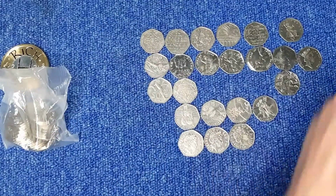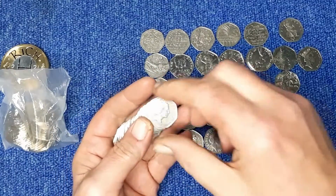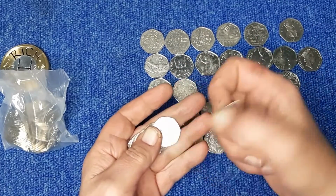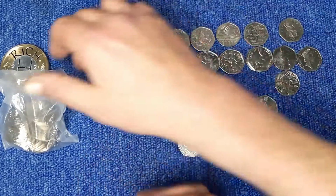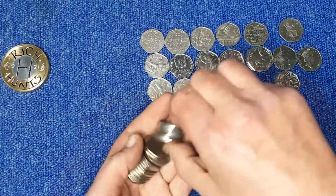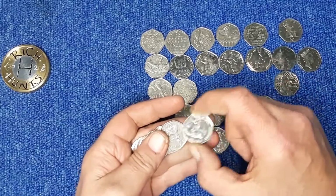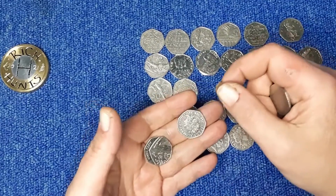There. Excuse me. 2007. Oh, I thought there was going to be a scope in that. And we're on to the final bag. Sealed bag that you saved until last. Jeremy Fisher. And that is that.